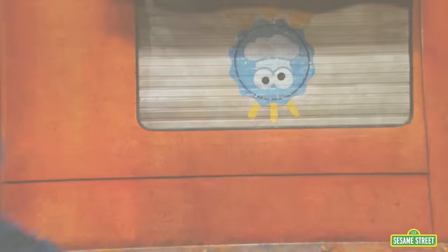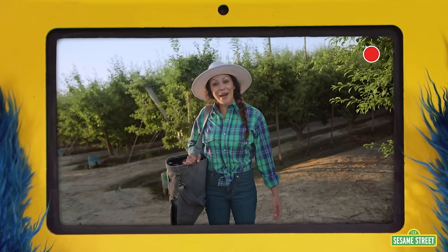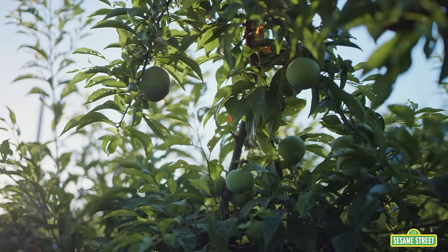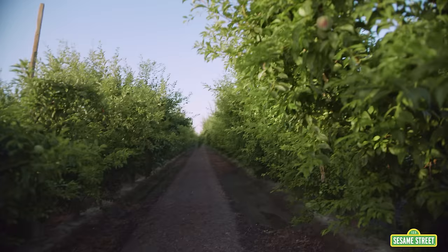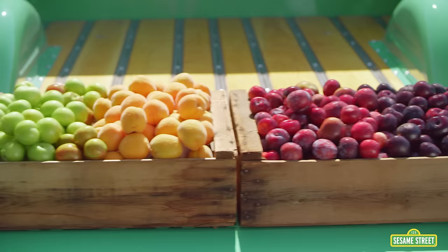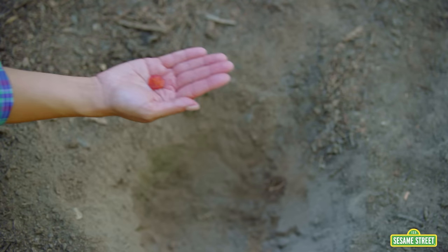Boy, here we are at the plum orchard. Hello, Miss Farmer. We need plums to make plum pie. Can you help us, please? You've come to the right place. My orchard is full of plum trees, which is where you'll find plums. Plums are a healthy, sweet, juicy fruit, and plums grow in every part of the world. They come in all sorts of colors, like green, yellow, red, or purple. And in the center is a hard pit, which is actually a seed that you can use to grow your own plum tree.